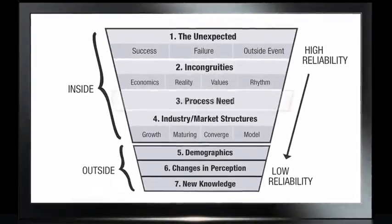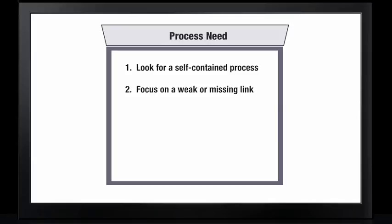In looking at process needs as a source of innovation, you want to look for 5 things. First, you need to isolate a self-contained process that can be analyzed. Second, you want to focus on a single weak or missing link. You don't want to redesign the entire process, as the change would be too disruptive. Third, you want a clear definition of the objective in order to focus your innovation.